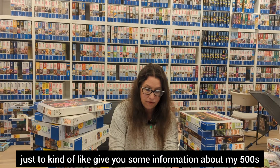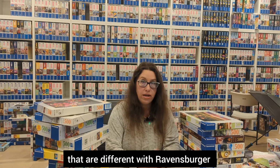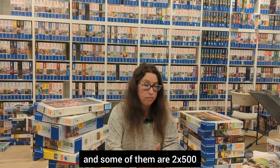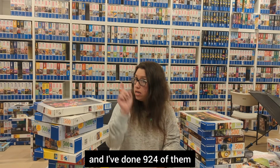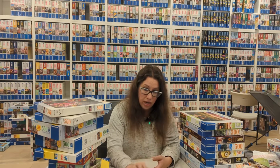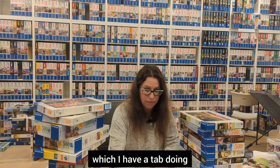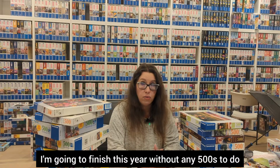Just to give you some information about my 500s, overall I have a total of 1,161 different 500s with Ravensburger, and some of them are 2 times 500 and 3 times 500, but most of them are just 500s, and I've done 924 of them. So if somebody's looking to do the math, which I have a tab doing for me, thank God, I still need to do 237. That means that if I do a 500 every single day, I'm going to finish this year without any 500s to do.